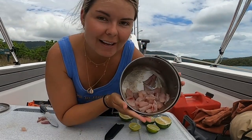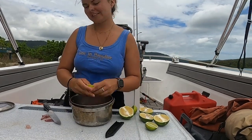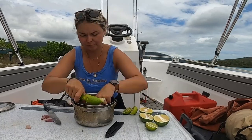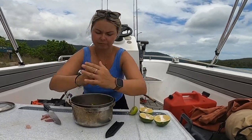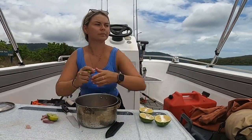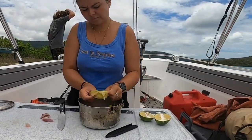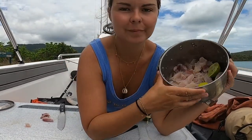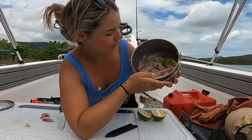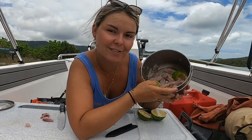That is our golden trevally, and I'm just going to start squeezing these in. And there we go. Let that sit for about 15-20 minutes and that should be ready to eat just in time for lunch.